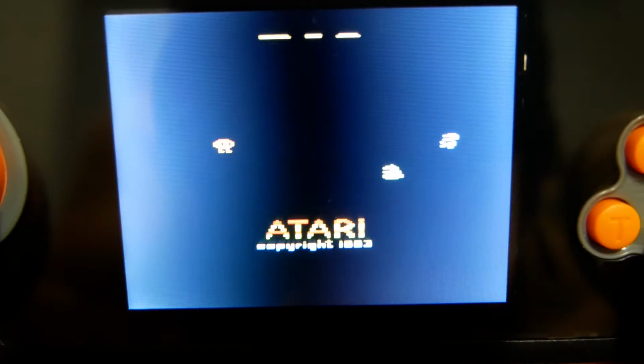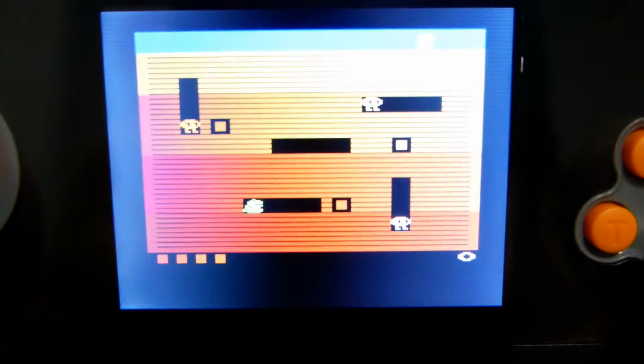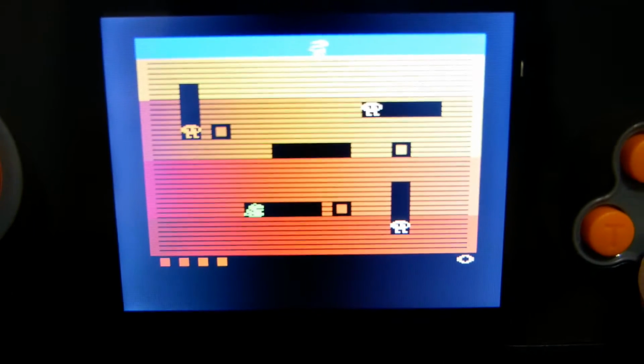Alright, let's take a look at Dig Dug. This ain't a bad port, really. And honestly, it's got great sound to it.